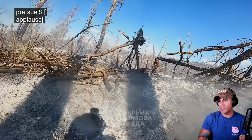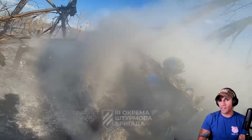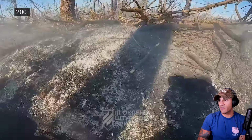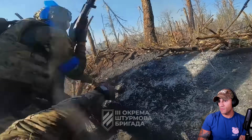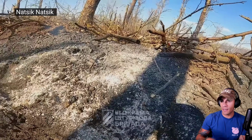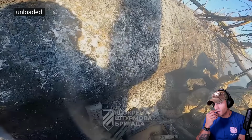Again, this is going to be just difficult to push out of, because you can get out of the trench, but then you have to go into no man's land there. Alright, so they're dispersing a little bit. Good communication though, I gotta say.